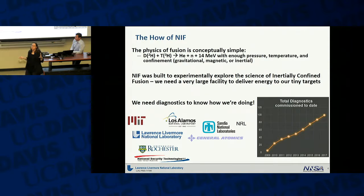The most common example of fusion is gravitational confinement. That's in the stars. So they're fusing, and they are held together by the fact that they're large stars. So they're gravitationally held together. Tokamaks, you may have heard of, they are keeping your plasma together with magnetic confinement. We're going to use inertial confinement, which is that we're driving an implosion and the momentum of the material holds it together for long enough for our reactions to happen.